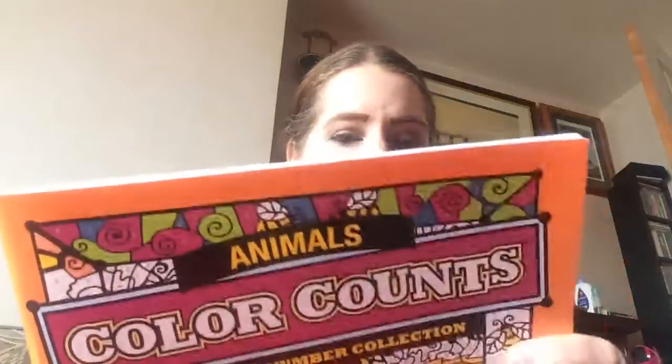The only problem with these Mindware books is you can get a couple in the UK, but they're not widely known. If you go on Wordery, I think it's Wordery, they had about two of these and two of the Mystery Mosaics. They might not even have that now.